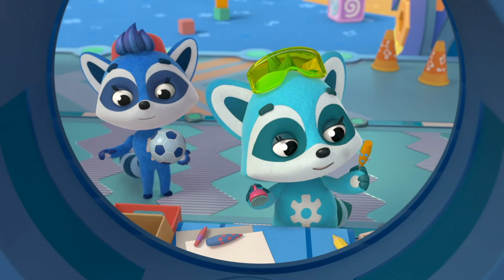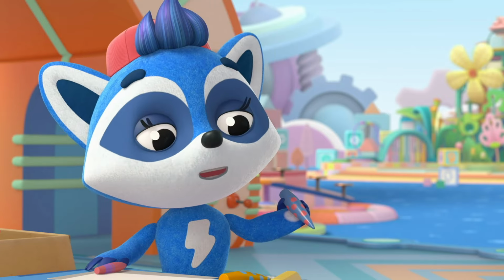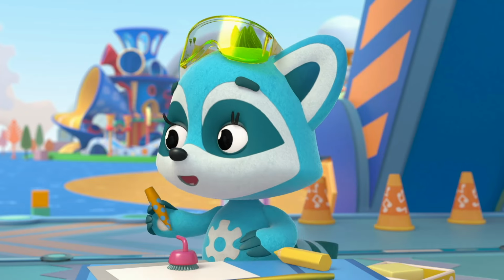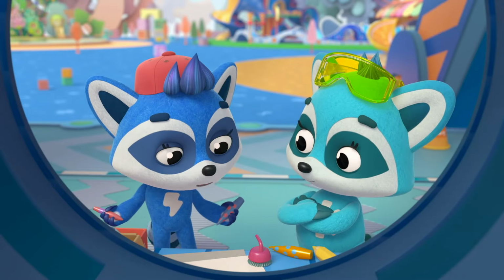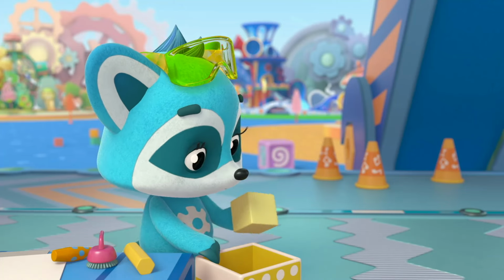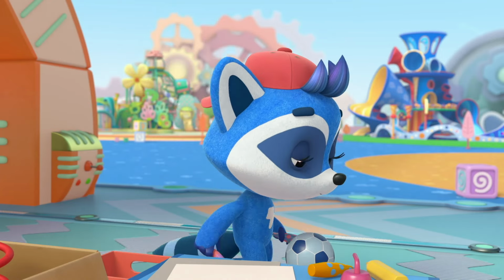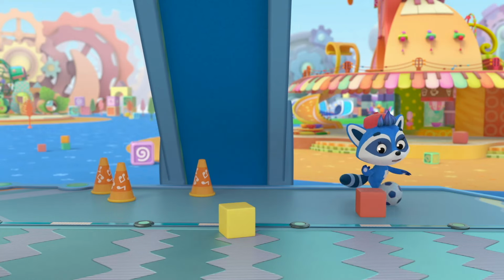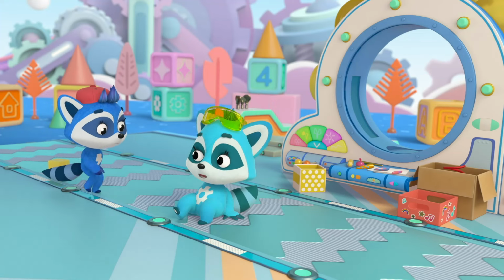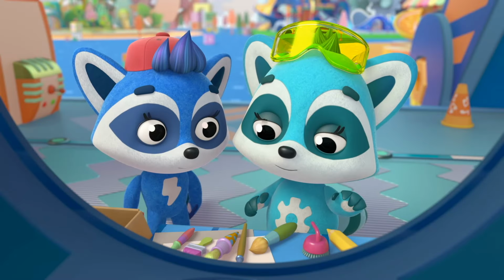So, not right now. I'm making a present for Mimi. What are those? Are these some kind of tiny wands for magic tricks or something like that? Ha! Not exactly so. They're gonna be paintbrushes. But how are you supposed to paint with them? They just need one more thing. Whoa! So, I found what I needed. Now they're ready.